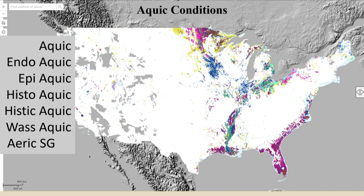all of the terms that refer to wet soils at the suborder, great group, and subgroup level. So you can classify these as aquic, endoaquic, epiaquic, histoaquic, histicaquic, and then there are eric subgroups of these. It takes a little bit of time to study these to see where these occur locally. But one thing that mystified me initially when I first put this together is why we have these aquic up here that are not classified into endoaquic or epiaquic.